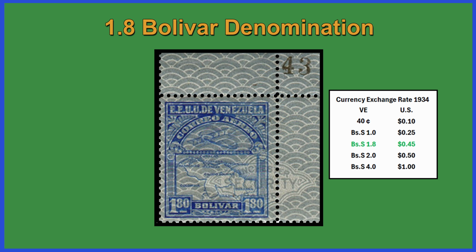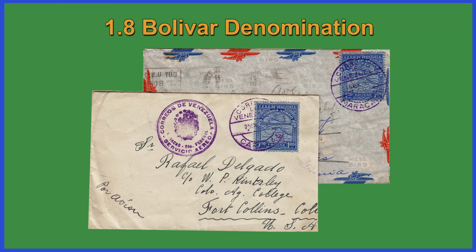Numerous uses of the 1.8 bolivar on cover can be found. Here are two covers to the United States using the single 1.8 bolivar. The bottom example clearly shows a Caracas arms cancel.